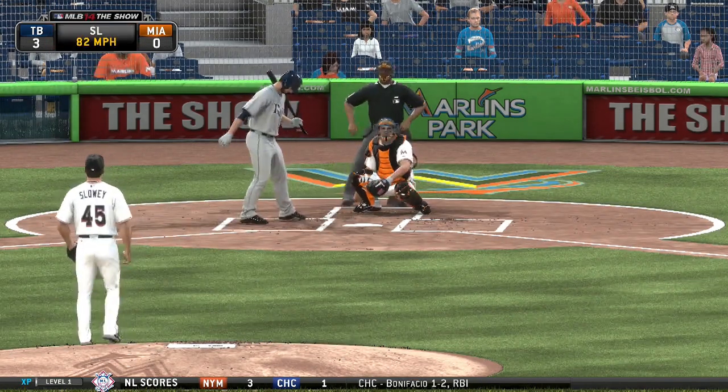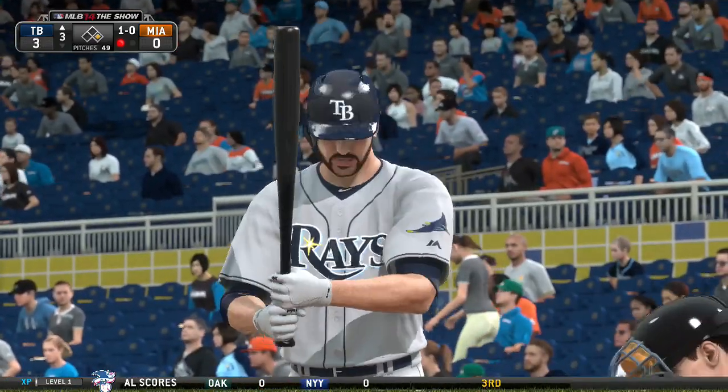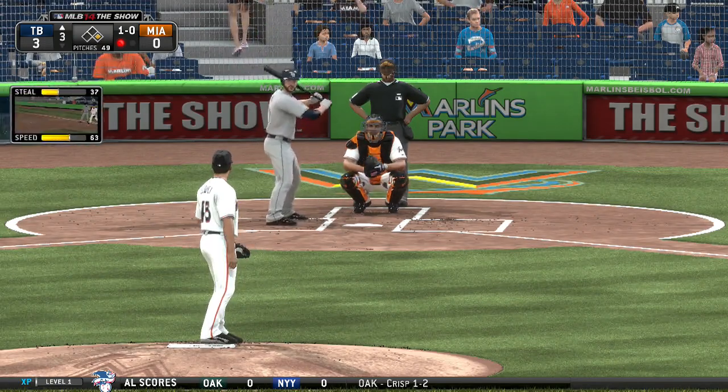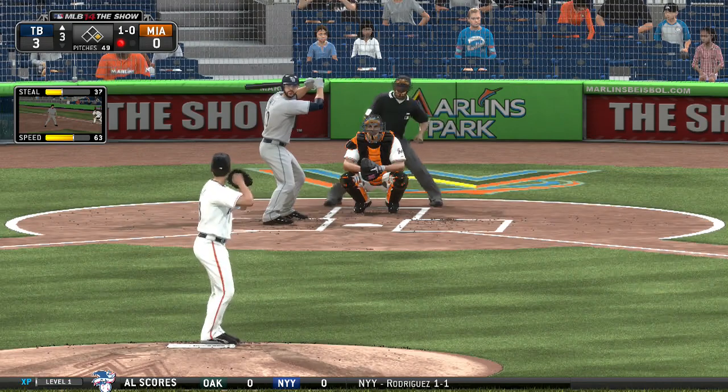Now here's a slider that can't quite get back to the outside corner. It's ball one. You know, guys, these hitters have had a good look at that slider so far, and they've been told, let that thing go and wait for something better out over the plate. Runner at first here, one man out.